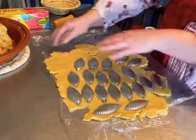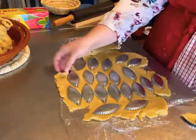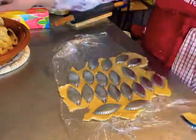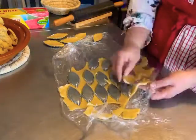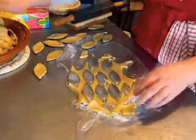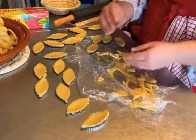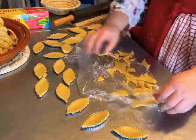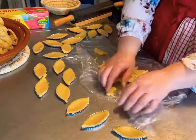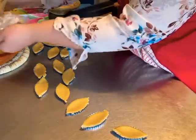All right, looks like that was more than enough dough. So maybe I'll use Naima's method after all, because I have a lot of extra dough here. Okay, now that I have all of my little boats filled, let's put the rest of these scraps back, and we will shape and poke holes in them.